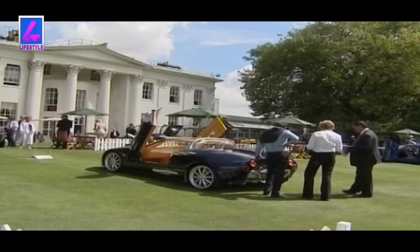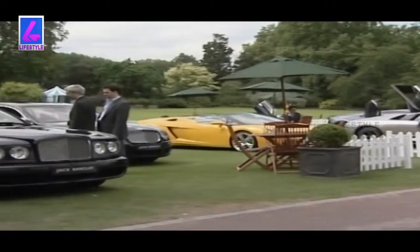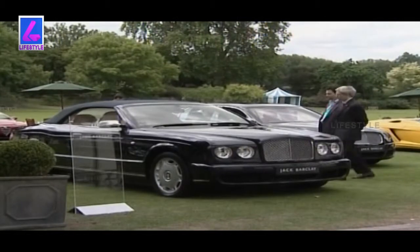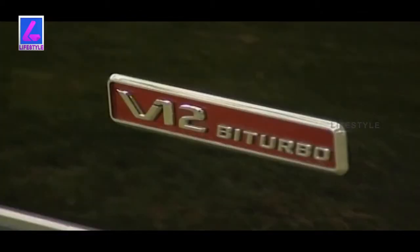Once back on dry land, you'll need something to get around in. And what better place to go shopping for the creme de la creme of motoring than the very exclusive Supercar Show. In the splendid grounds of one of London's most exclusive clubs sit some of the most expensive cars that money can buy.